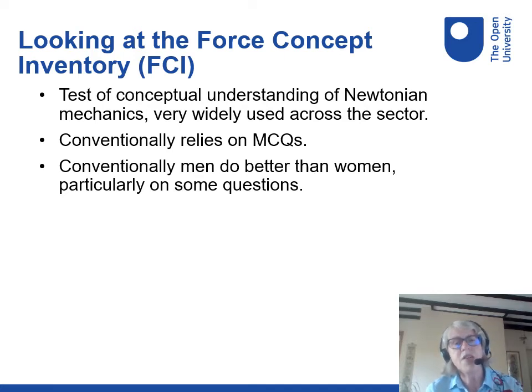I just want to end by looking at this from a different piece of work, looking at the same thing. And the context for this is the Force Concept Inventory, which some of you will be aware is a very well-known concept inventory used to assess conceptual understanding of Newtonian mechanics. There are 2 significant points that I'd highlight. The first one is that it conventionally relies on multiple choice questions. And the second thing is that it's a pretty well-known fact that men do better on average on it than women do, particularly on some questions. And if you put those 2 things together, you begin to have a piece of evidence that looks to be quite contrasting to what I've been talking about a few minutes ago.